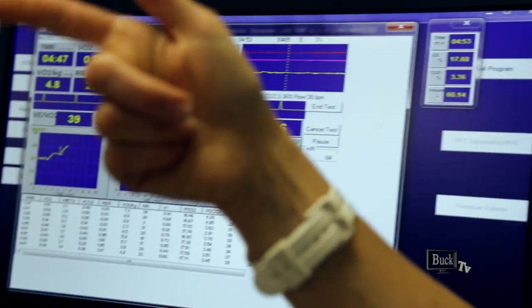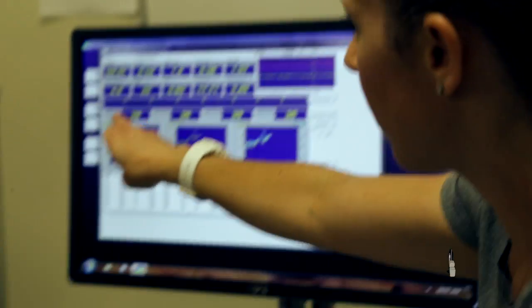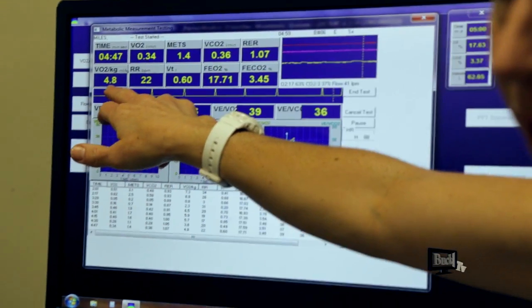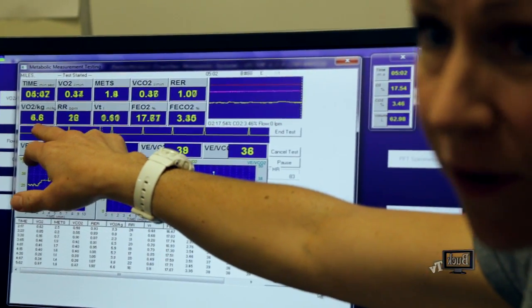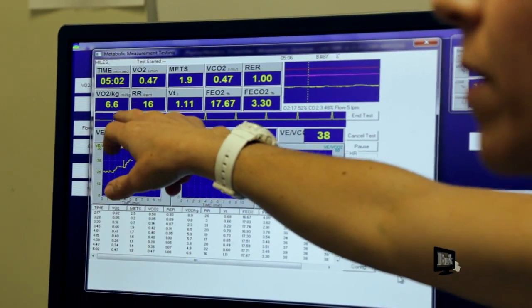So right now he's at rest. Again, he was just moving, it's not like he's been sitting at rest, but this is a reasonable resting VO2. The metabolic cost of rest would be 3.5 if it were perfect. So we're down here. You can start walking whenever you're ready again, Marshall.